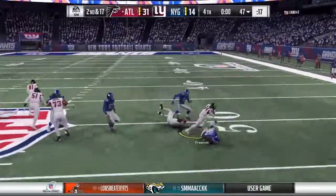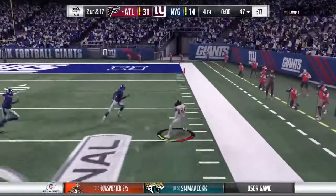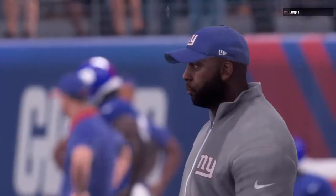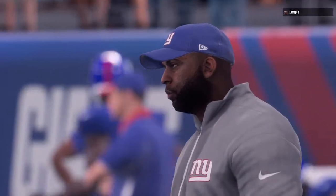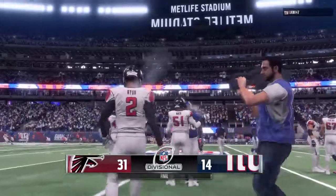Now Ryan going to give it to Freeman. Room to run inside the 40. And he's got room. And he's going to be out of bounds down inside the 20. And they're moving on to the conference championship. How about this? What a tremendous feeling.